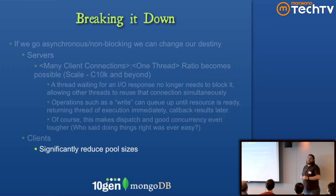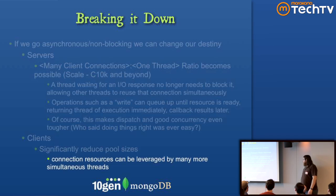We also can't really block within those threads because this is a framework built around the idea of you're not blocking. Anytime you block, because we're trying to have many client connections to one thread, if you're blocking, you're slowing everyone down and you can't process as much anymore. And we can reduce our pool sizes on clients. And we can leverage these resources to reuse them.